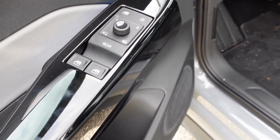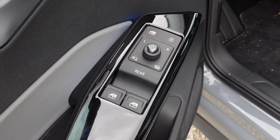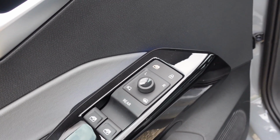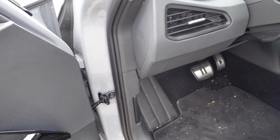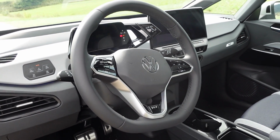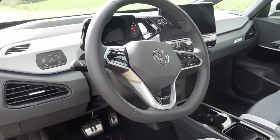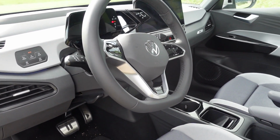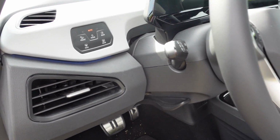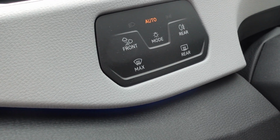You will notice that with a few exceptions like this one, there are almost no buttons in the cabin of the ID.3. Everything is touch or haptic touch. And this is something that you will have to get used to. It requires a little learning curve at the beginning, but just keep in mind that everything here is touch.